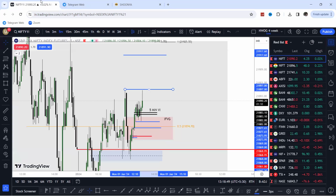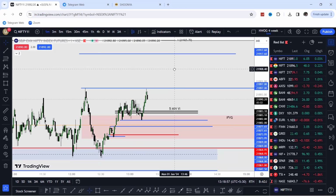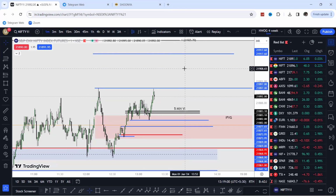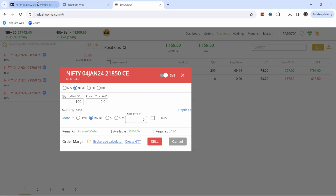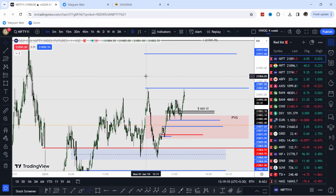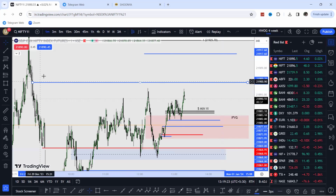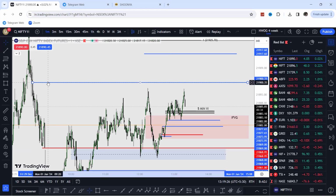I'll be very careful here. It makes no sense for me to try for that extra edge here. So I'm not going for that extra 10 to 13 points on futures. Let's just see if there is momentum, then I can go for it. But you see, there's a volume imbalance right here. That's an imbalance.